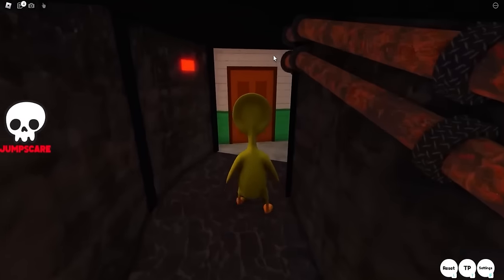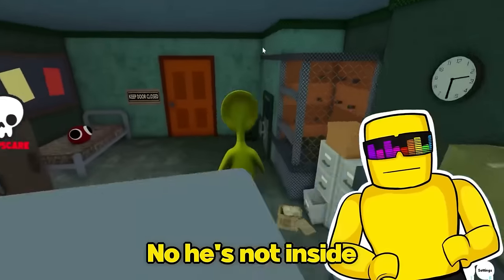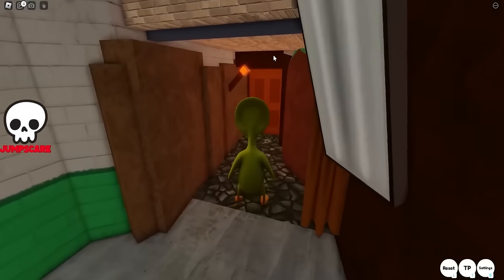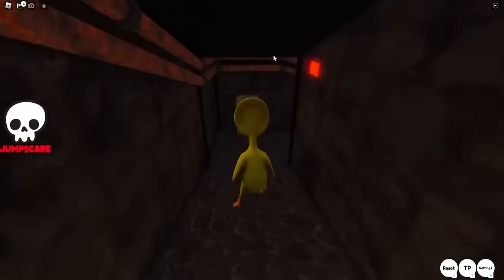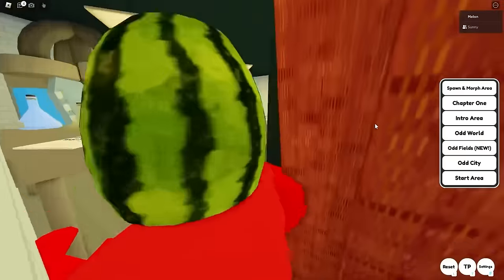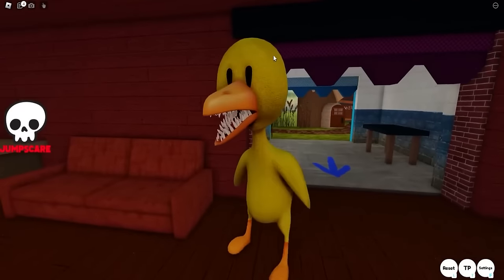I'm gonna check the blue room really quick, and I'm gonna check the elevator area, make sure you're not back here. Nope, he's not inside of this security facility. What about over here? Oh my gosh, Yellow, stop getting stuck on things, you doofus. You picked too much of a big morph. He's not even big. He's very normal, very average, but I can't fit through things for some weird reason. No! I've got to reset.